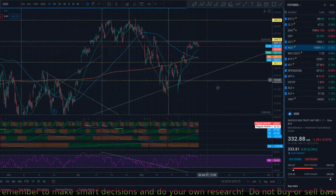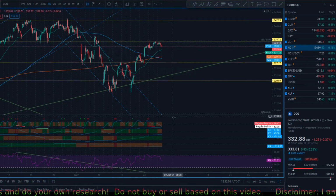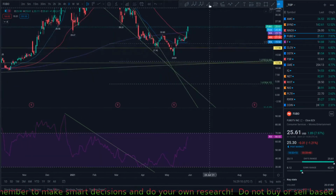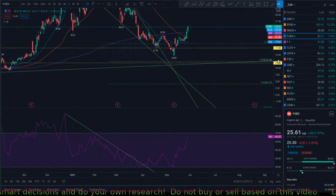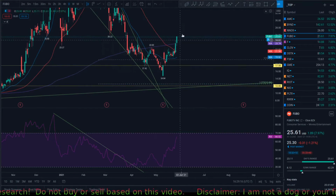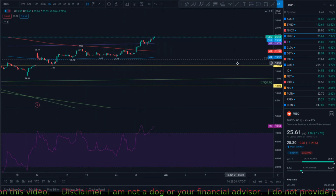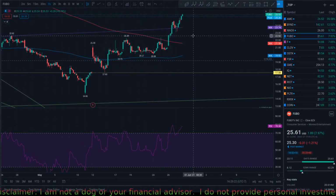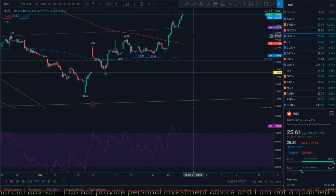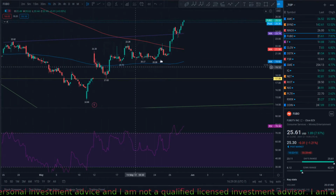Look at QQQ right here. To me it's looking like it's getting ready for another leg higher. FUBO, the target for FUBO is $26. So once it reaches $26, that will be the end for this move, at least for the short term. And then it can probably pull back to maybe 25, 24, 23, and then it starts moving to higher highs. That's what I see right now.